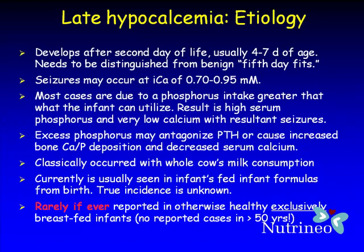The nice thing is it's never ever been reported in an exclusively breastfed baby. And that's because breast milk is a very low phosphorus source. The quantity of phosphorus in human milk is less than that in any infant formula that exists anywhere, because that's the way the law works. And so it's almost impossible to get phosphorus overload in a breastfed baby.